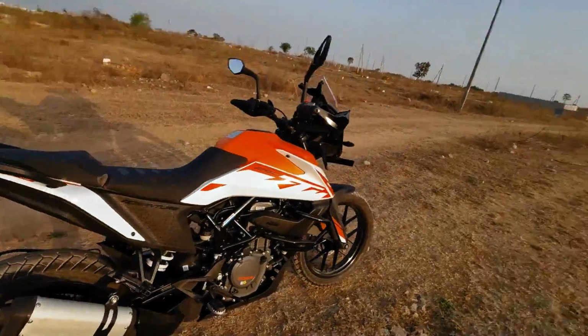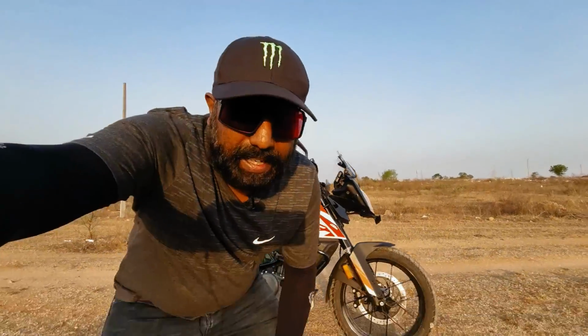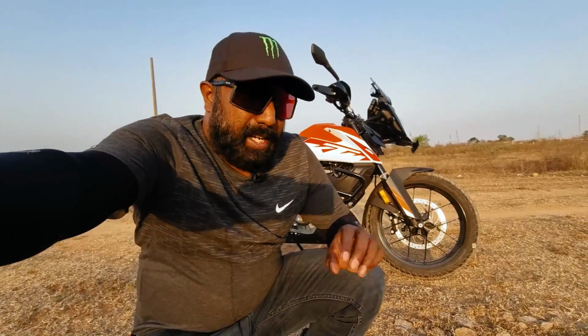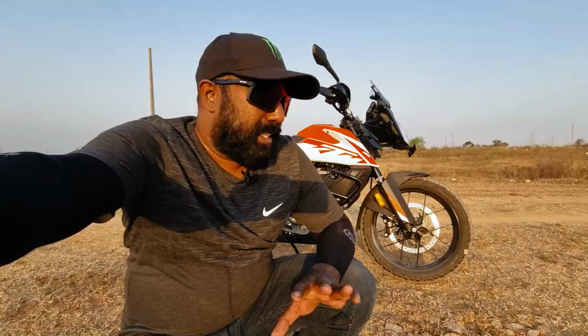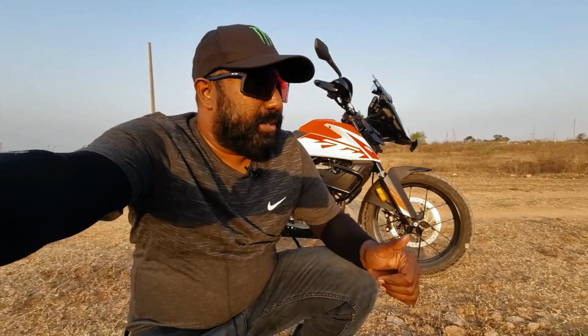Saddle is super comfy. Now the price is 2.35 lakhs ex showroom for the 2022 Adventure 250 from KTM. I don't think they've increased the price, they kept it the same. It's kind of an underrated motorcycle. I kind of loved it when it was launched.